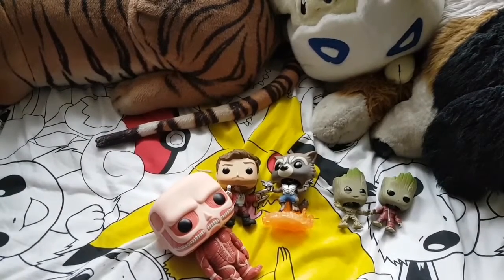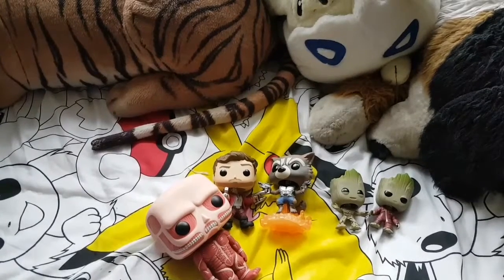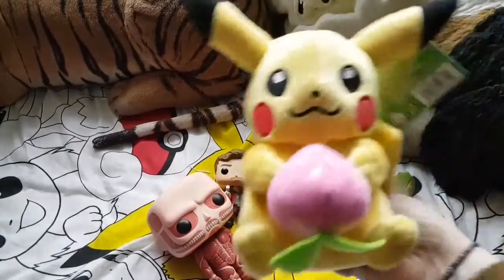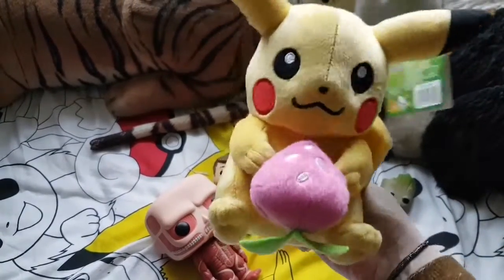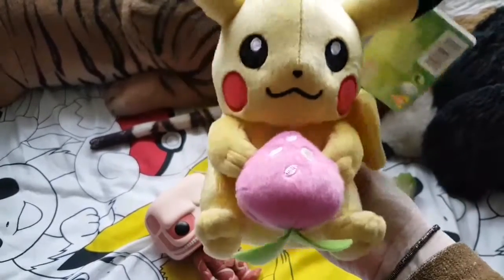Just last two things before I say goodbye. I got these as well at Toys R Us yesterday because I'm a massive Pokemon fan, as you can tell from my bedspread and that giant Togepi. I got some plushies. This is a new one that I've seen. It's Pikachu with, I think it's a Chesto berry.